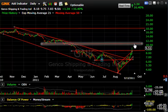There is some resistance, and the next target up is around 11. If you can make it up there, that would be an exit point if you're still in it. But I do expect the stock is ahead of itself and could pull back in here.